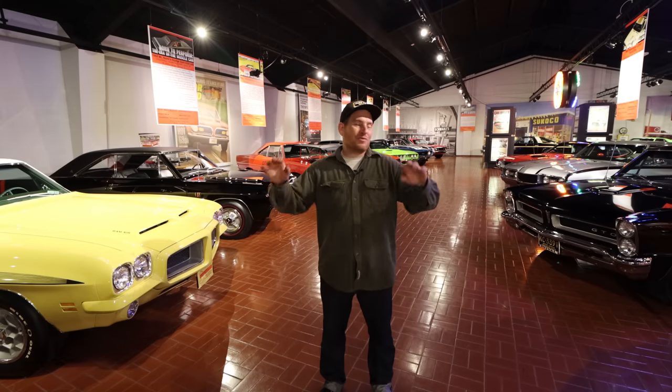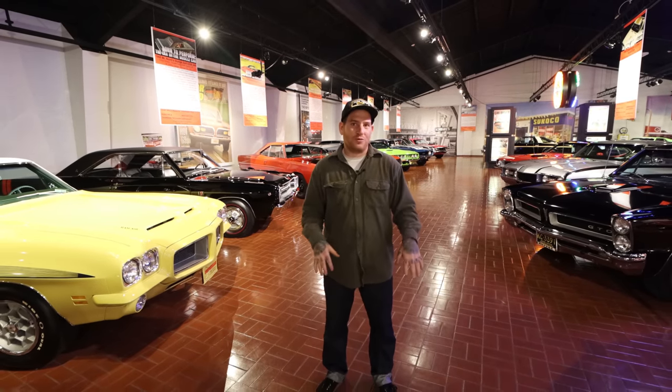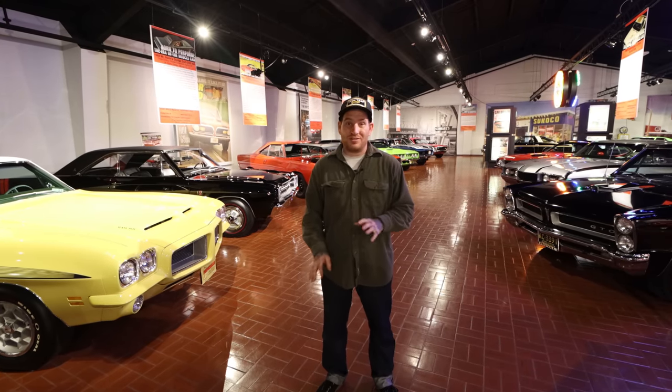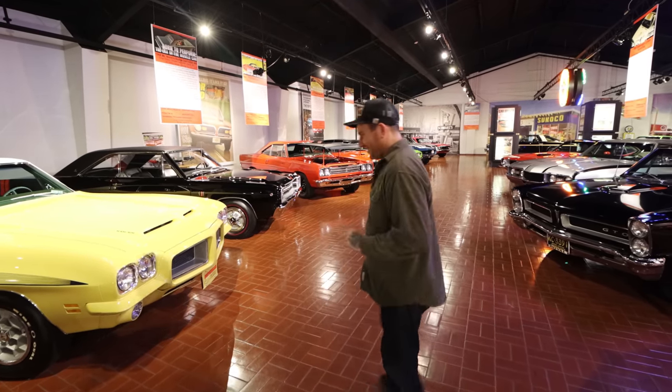We, right now, are in American muscle car heaven. This is pretty much the best muscle cars you're going to see all in one room in the Gilmore Museum. So I'm gonna give you guys a quick loop around just so you can see some of this stuff. I'm gonna take you to my favorite muscle car, which is obviously a Ford product that's over on the other side. So take a walk around.